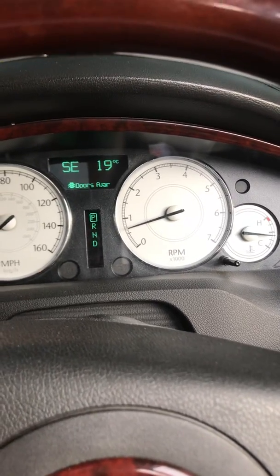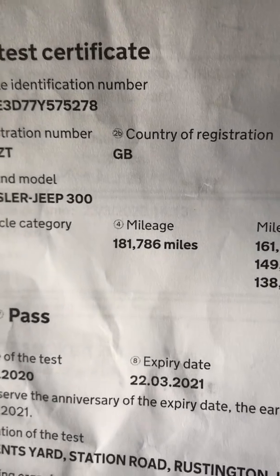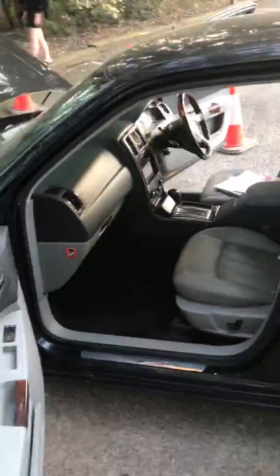Come back. Oh, never mind. Oh, here we go, hang on. Look. Mileage, 181,786 miles. Crikey. Still going strong. Only because it was powered by Mercedes.